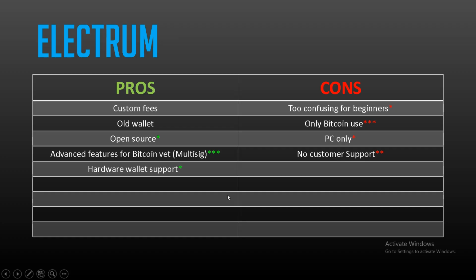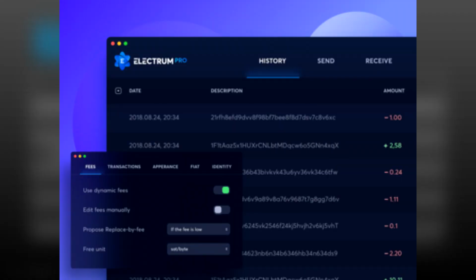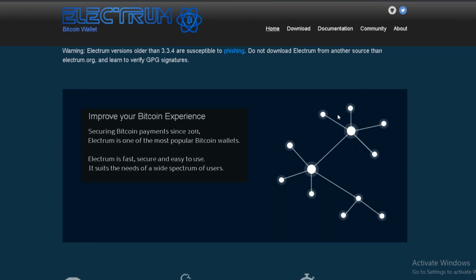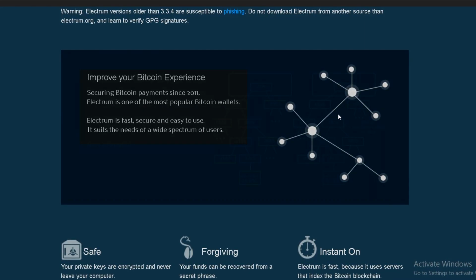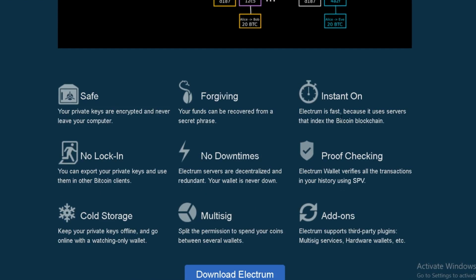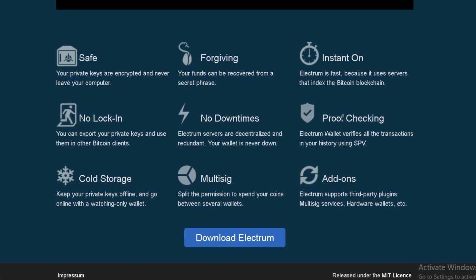The next wallet is Electrum. Pros: custom fees, same as Mycelium. Old wallet, same as Mycelium. Open source, so the code is open to the public, anyone can read it. Advanced features for Bitcoin veterans, so multi-signature. You can add more permissions to a single Bitcoin wallet, which is very cool. Hardware wallet support, so you can connect your hardware wallet.